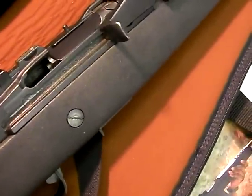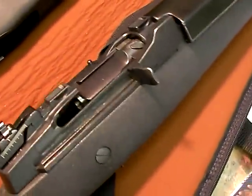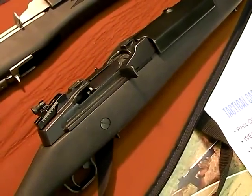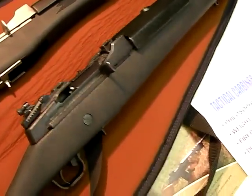However, you're going to lose some weight. And then when you get your scope on there, depending on what your optics are, you're going to be weighing around probably 7.5, maybe even 8 pounds.